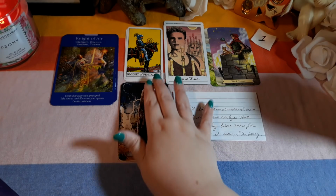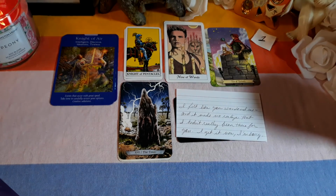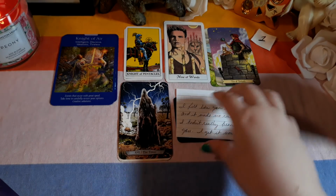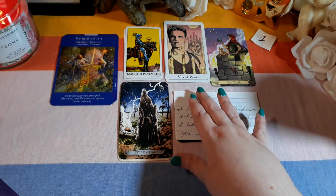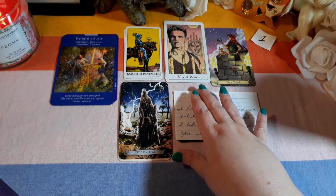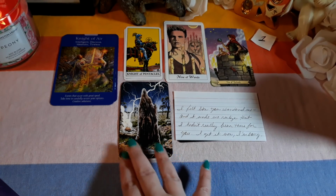I feel like they've always kind of been waiting for something to happen again between the two of you as well. Just waiting and waiting for something to happen. Almost expecting it. Even they expected something dramatic to happen.